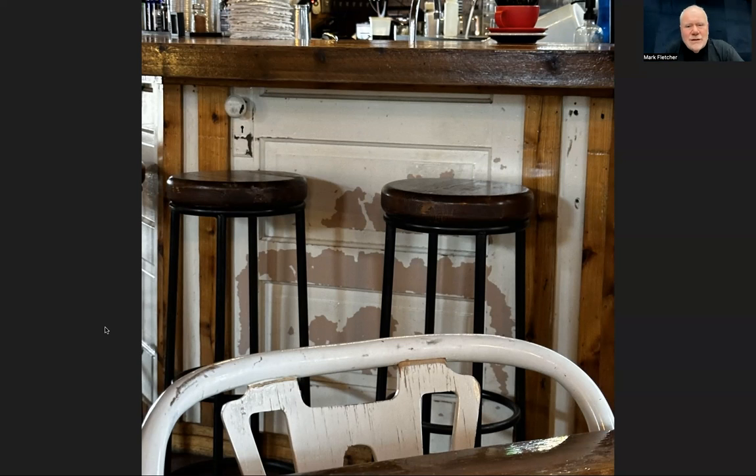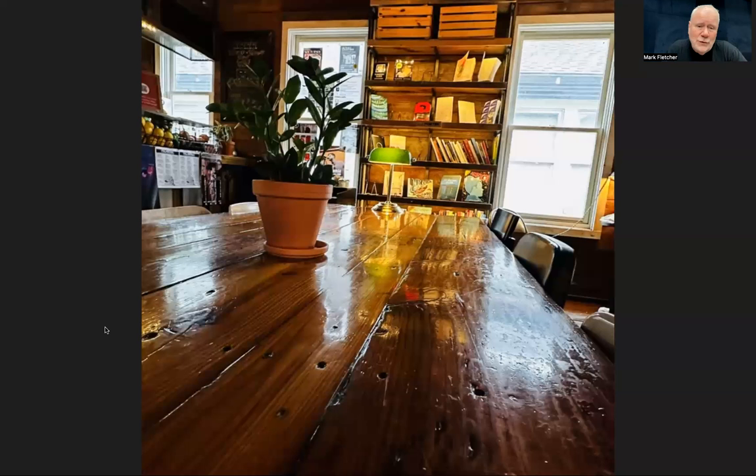So they've taken these doors and repurposed them to line the bar, which is just cool. It's another way of adding a piece of character to the shop, which I thought was pretty interesting. But this table, I just love this table in the center of the bookshop. It's part of what made the shop feel appealing and enjoyable.